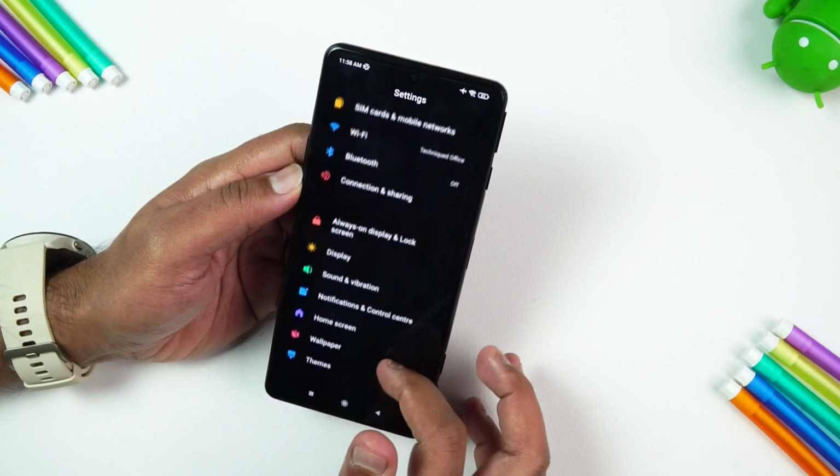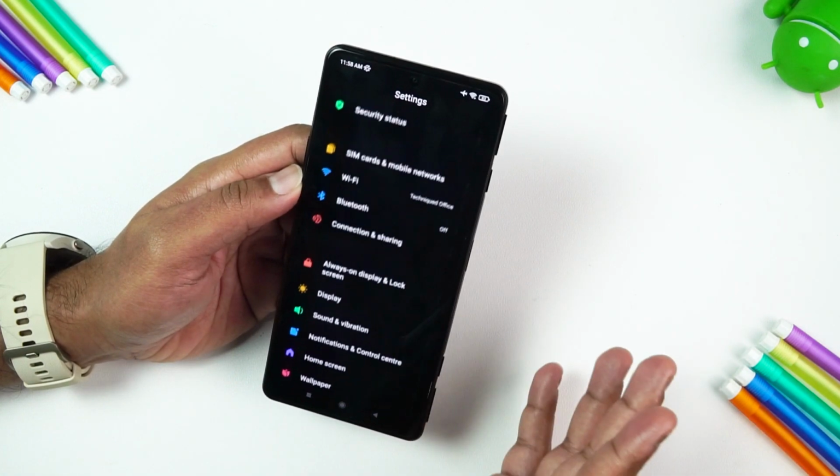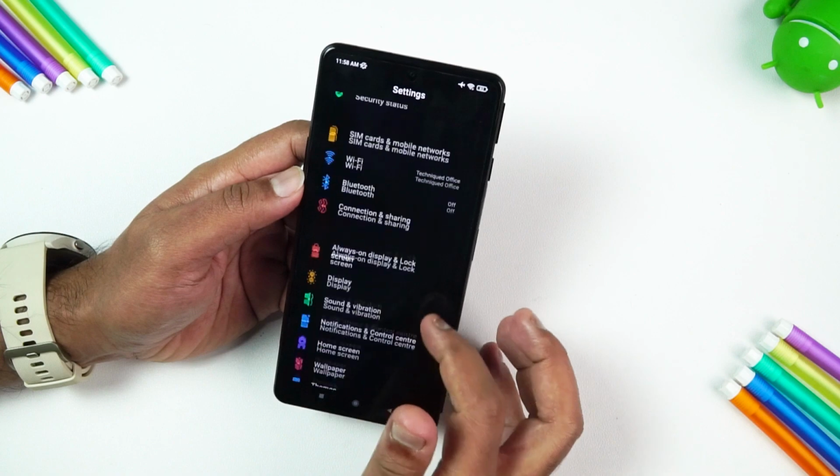Now if you look at the MIUI options, you can see that you get all the features that you generally see on a MIUI device. So everything is included here.